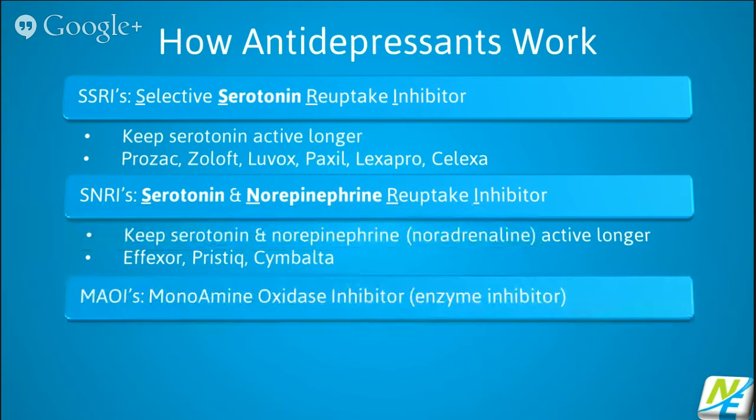MAOIs were the first group of antidepressants that came out on the market. Monoamine oxidase is an enzyme that makes these brain chemicals go dormant. We're going to talk more about this in a second, but these brain chemicals are made, they circulate for a while, and then they go dormant. The reason they go dormant is because monoamine oxidase, this enzyme, makes them go dormant.